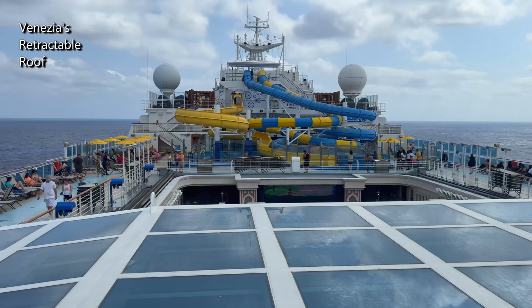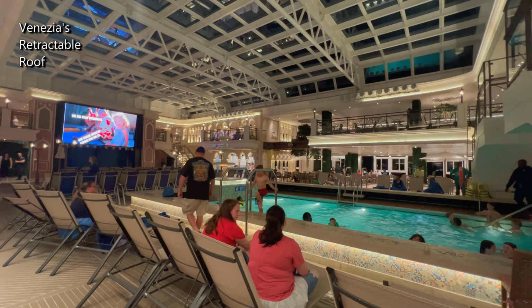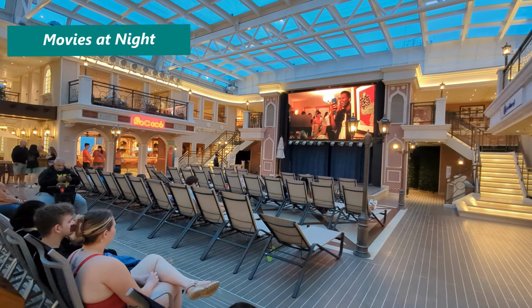One advantage the Venezia has in this regard is that there's a retractable roof over the main Lido pool area, so rain certainly won't be spoiling the fun.